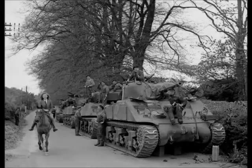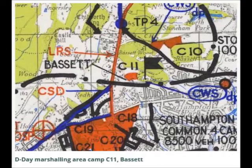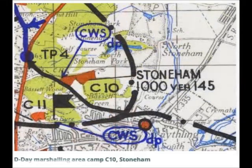Eyewitnesses refer to the whole area being a huge armed camp with rows of tanks and other vehicles parked along roadsides. Camps C-18, C-19, C-20 and C-21 were on Southampton Common, north of the boating lake. These four camps had a total capacity of 8,500 men and 1,000 vehicles. Camp C-10 at Stoneham had a capacity of 1,000 men and 145 vehicles. The camp was located in woods at Grassy Covert, north of Bassett Green Road.